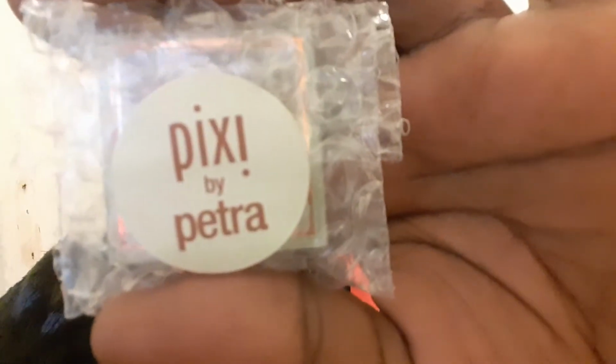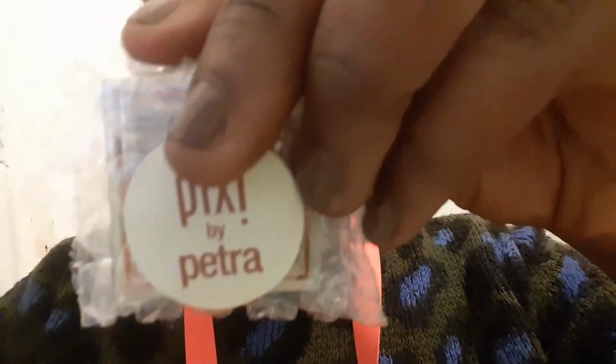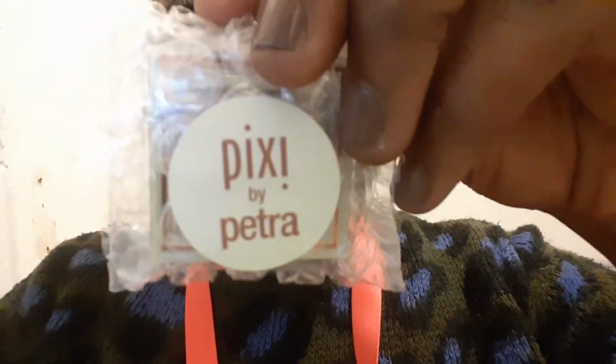Okay, last product. Last product, we got the Pixie by Petra Duo in Naturally Nude. I kind of wanted the other darker version of these duos, but let's just look at it. This is what the duo looks like. It's a tiny eyeshadow. You see my finger and you can see the pan. It's a tiny eyeshadow duo.